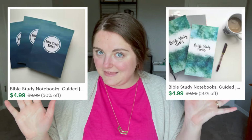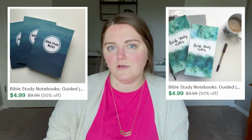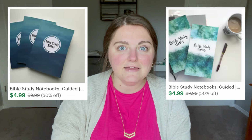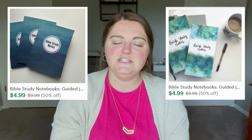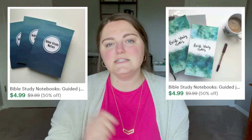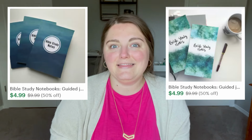So I have a blue theme of Bible study notebooks and a teal theme. The blue ones are more masculine, and the font in there is more of a block font. So this would make an awesome Father's Day gift, or for your son for graduation from high school or college. And then the teal ones have my hand lettering inside, so they're a little bit more feminine. But I love these Bible study notebooks. And again, they're way cheaper than even what you would get on Amazon for buying the same one.